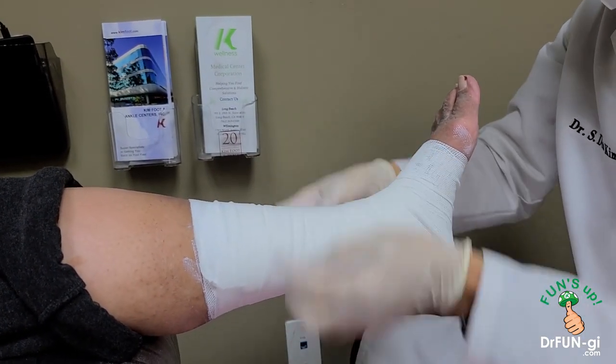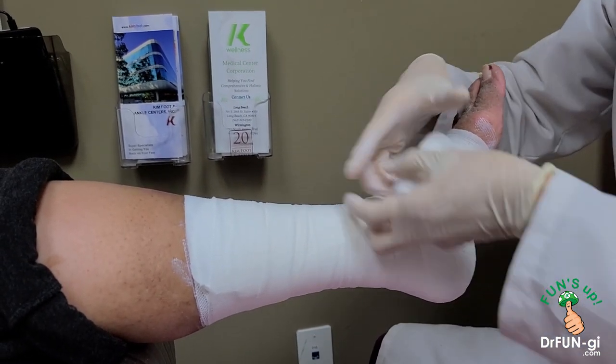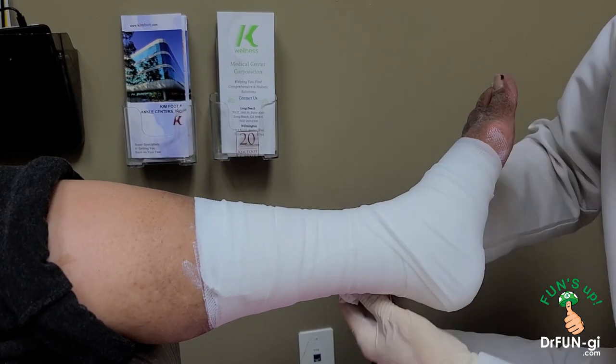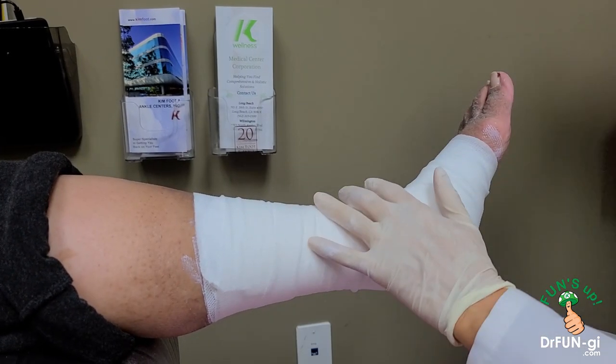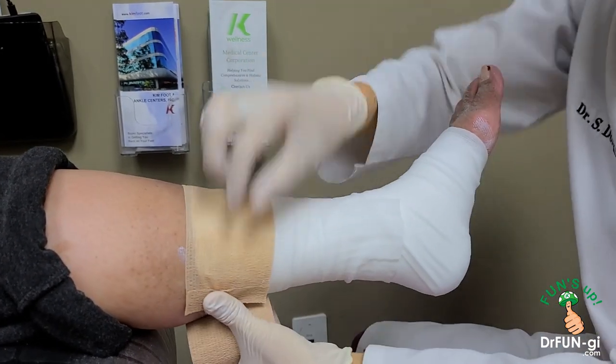I'm going to put some pictures here before and after, how it was and how it is now and how good it looks. So I'm very happy for Cynthia. Very good. I think this could be the last wrapping.